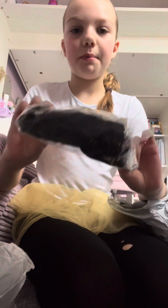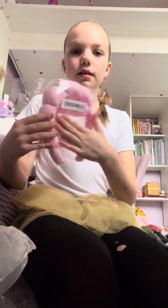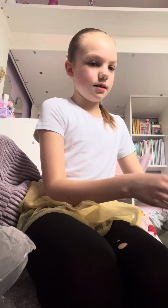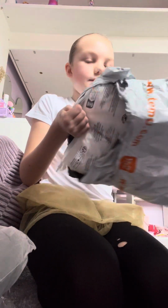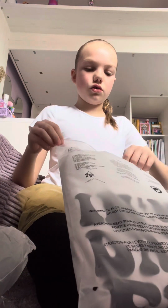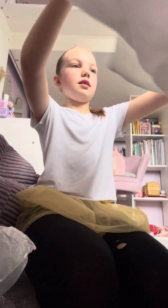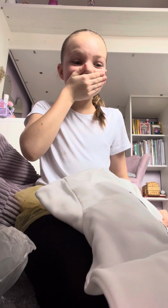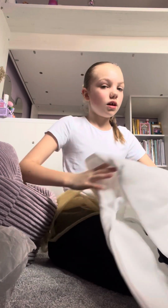Two hair bow things. And then this, I got a lot of these. So, I'll show you the other way around. And then this hoodie, I'll show you it, but I ordered a very big size, so it's going to be very, oh my, that's way too big. I ordered a big size so that it could be big, but it's going to be so oversized, but it says I'm in my dance era, so that's giving.